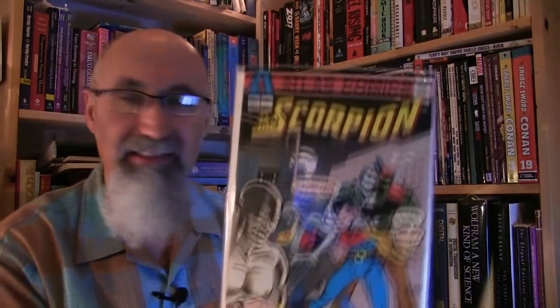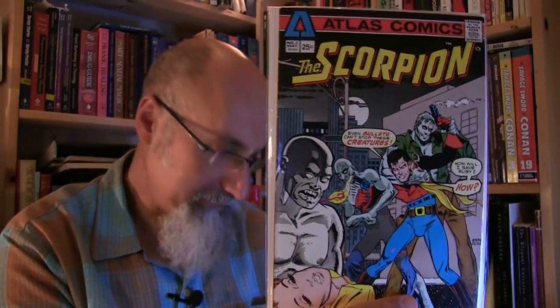I grabbed this one too, the Scorpion. Did I grab this one? Is this by itself or was it a double? Let's see if we can find it. The Scorpion. This was by itself. Scorpion number 2 from 1975. Okay. I paid 99 cents again. It's a dollar comic. He's graded a 5.